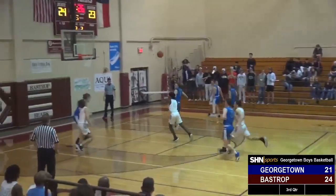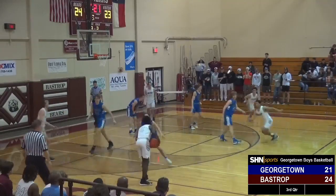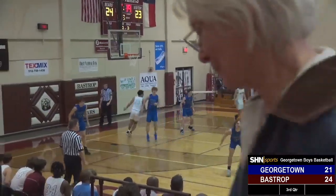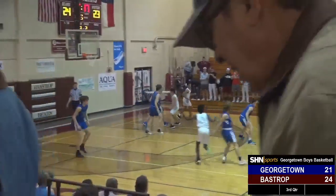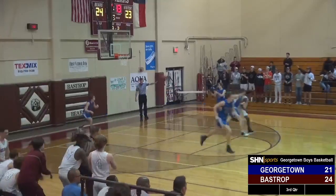They get it across the timeline quickly. Throw it in to Stasuli, left side. Now up top to Albritton. He'll reset left hand side to wing to Jackson. As the view cut from us, here we go. Jackson, nice cut. And Julian Miller finds him.